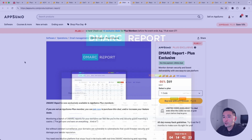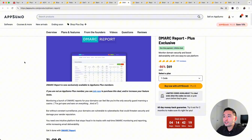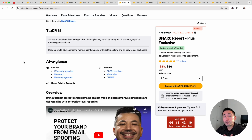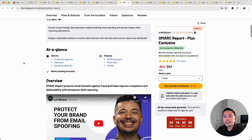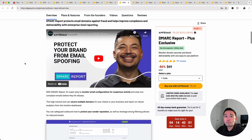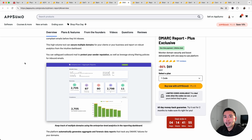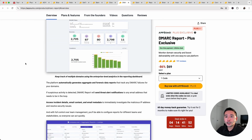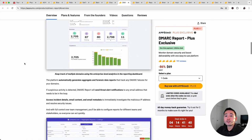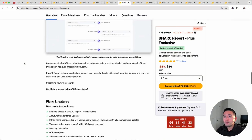DMARC Report. So this tool monitors your domain security and boosts your email deliverability with this single platform. So a few months ago, personally, I've had some crazy email deliverability issues with my email. So I do know how important it is to have your email deliverability consistently checked and made sure everything is good. And there's actually people that you can hire on Upwork and Fiverr to set up your email deliverability and improve it. So this tool is pretty helpful.